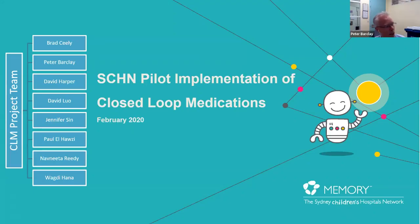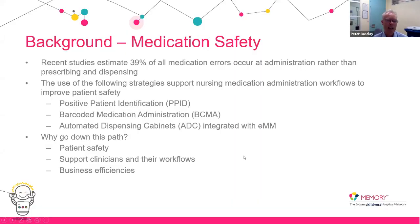So this all started in 2019 when we started doing a pilot of implementation of a closed loop medication process. So we had a team of IT, pharmacy and nursing people, and we were working to produce a system whereby we could start looking at improving medication safety.